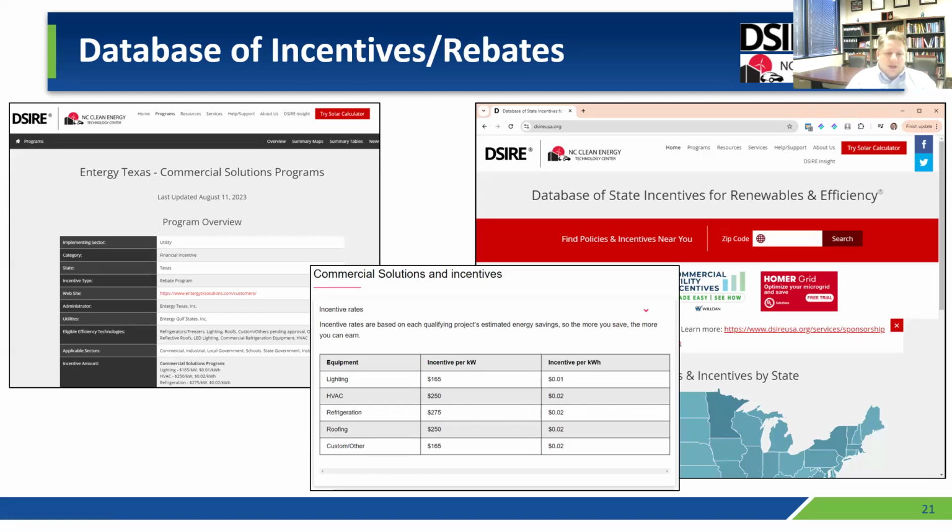You would work with your utility representative to verify that, but you can claim rebates. So I love this database as a way of identifying what rebates or tax programs you might be able to leverage as you go about implementing your projects. And many of these are stackable, so that you can get financial assistance from multiple programs for the same project.